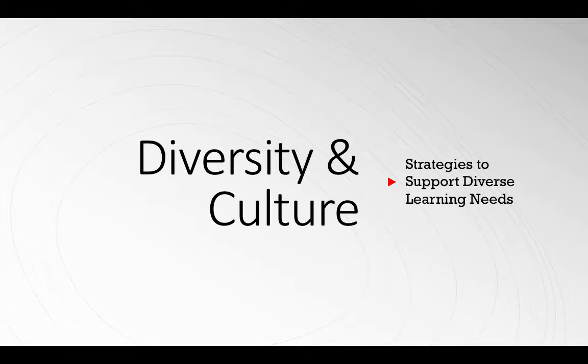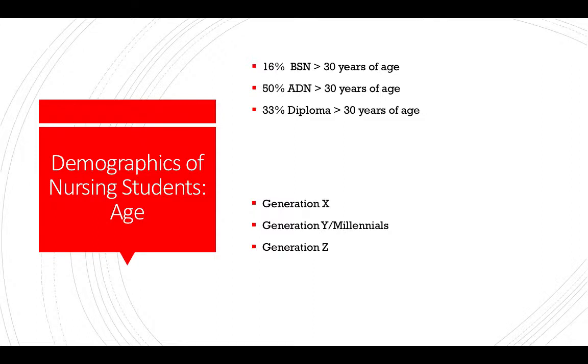This week's lecture is on diversity and culture and how it relates to curriculum. And really what we want to talk about are strategies to support the diverse learning needs of our learner population. So first we need to take a look at who our learners are and what that population looks like.